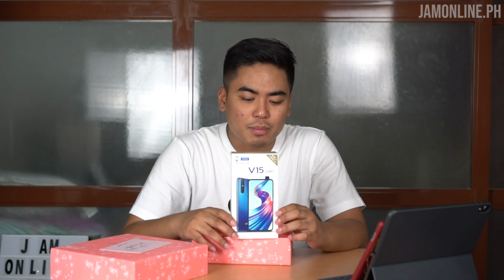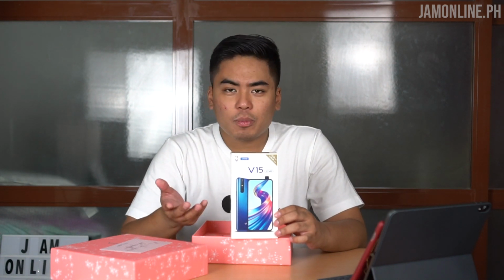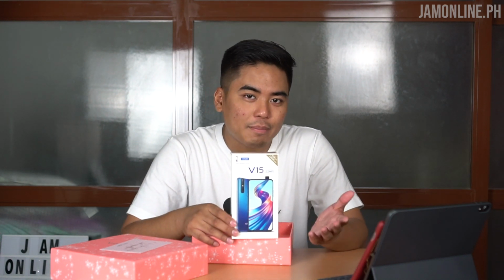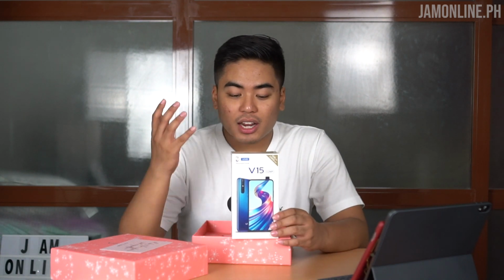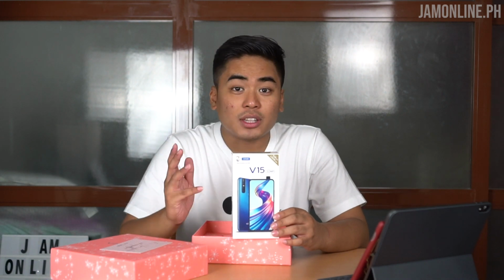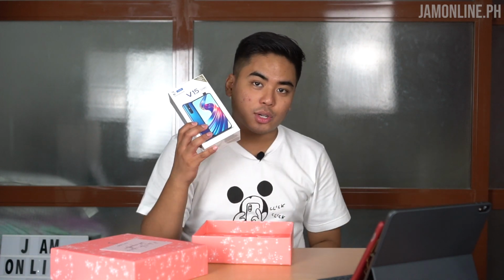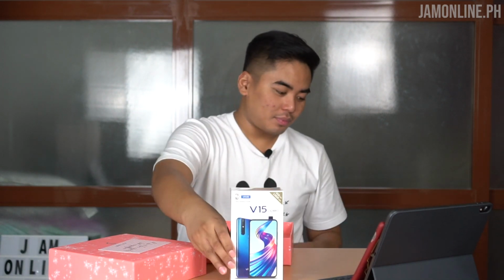And of course, the most important thing in this box for us is the Vivo V15. This is the smaller brother of the Vivo, though it actually has a bigger display. But this one has a slower processor, the Helio P70. It's not that bad; it's actually okay. We still got an elevating front camera, which is a 32 megapixel camera, and a triple lens camera with 4,000 milliamp hours of battery. So let's unbox and take a closer look at this smartphone.